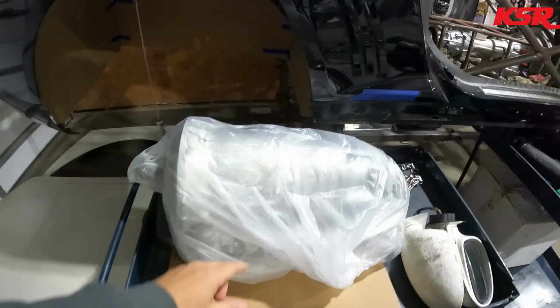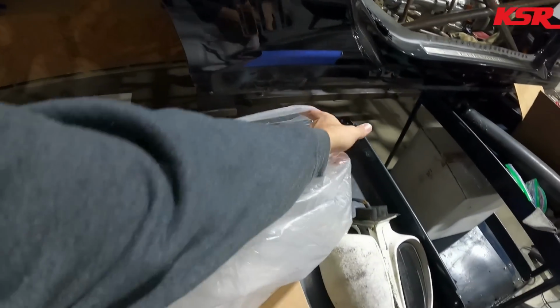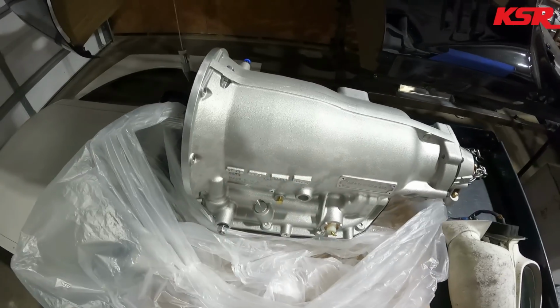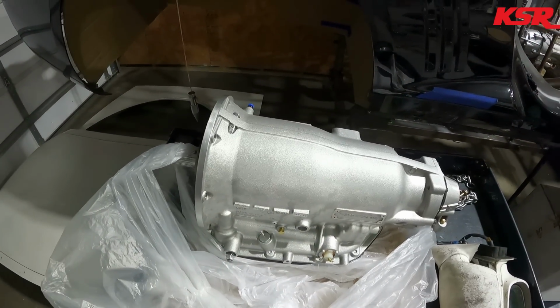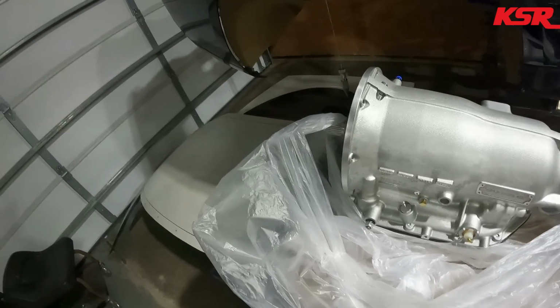But the first piece of the puzzle that's really exciting for me is in this bag right here. That is my Turbo 400 super trick whiz bang transmission. Just got it in last week. Had it on order for a little while.